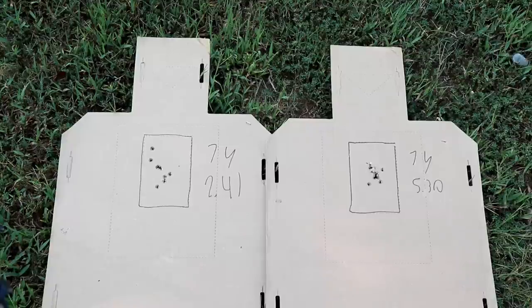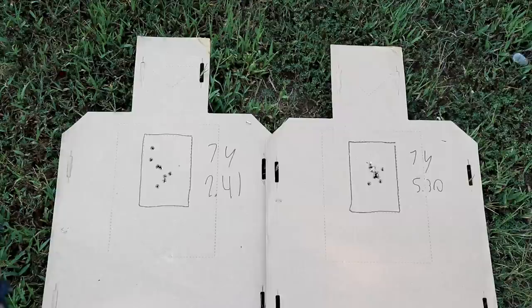Ten rounds in 2.41 seconds. You'll notice the group did open up. It's a little left, and there's definitely a lot of vertical deviation there. The cool thing about vertical deviation is it tells me it's most likely sight picture and settling related. As that gun settles, I'm not necessarily bringing it back to that same default point of aim when I'm pressing that next shot, because the gun is constantly in motion and energy from recoil because I'm shooting so fast.